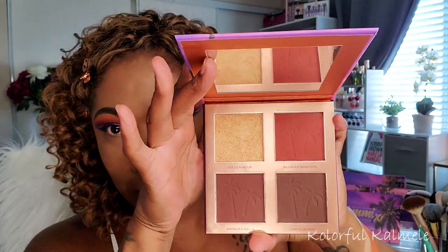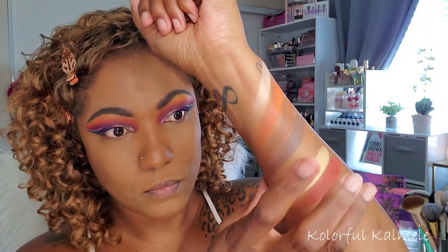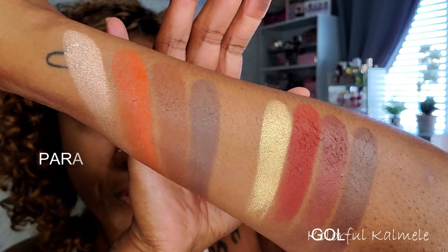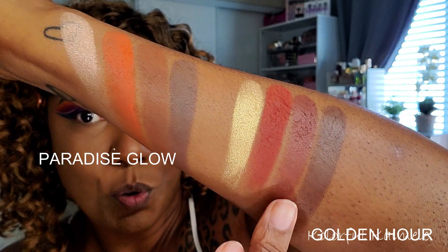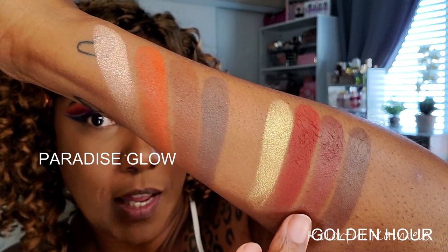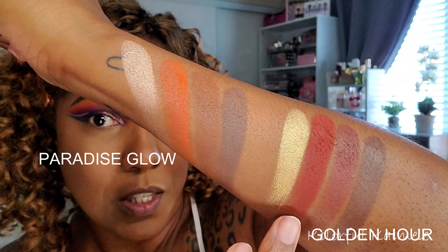But let's watch the golden hour. Once again, that's what golden hour looks like. Okay, so that's what they look like side by side. It looks like in golden hour, the bronzer pulls a bit red. So, if you like that type of thing, then you might like that. I would actually use that as a blush because it does pull so red. Very, very pretty. Oh my gosh, this blush is gorgeous.